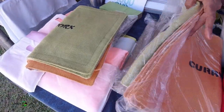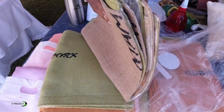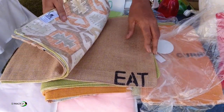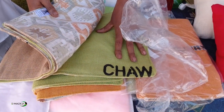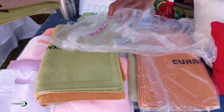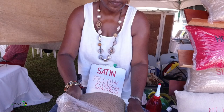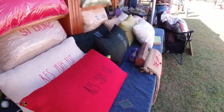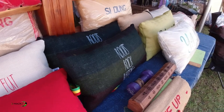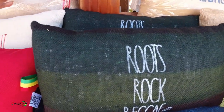Then we turn up the placemats a little more. These are really yardy. This is nyam, chew, eat. We can also char the food, so real Jamaican style. These are Jamaican placemats, just how we talk in Jamaica on a whole. They say everywhere in the world people want to be Jamaican and talk like Jamaicans, so we have things to suit them. The ones who are away from home and long for yard can always get one of these and remember yard. We also have these as roots rock reggae, because Jamaica is the home of roots rock reggae.